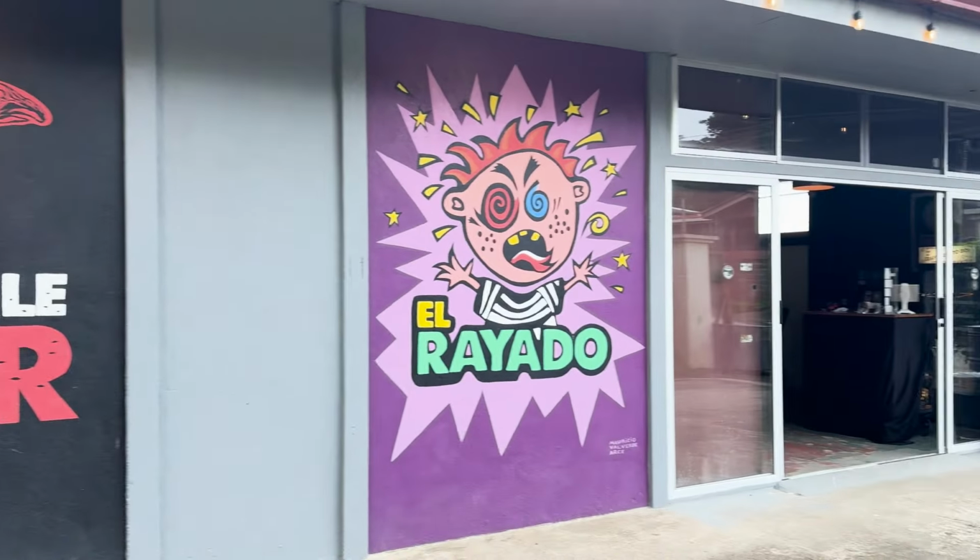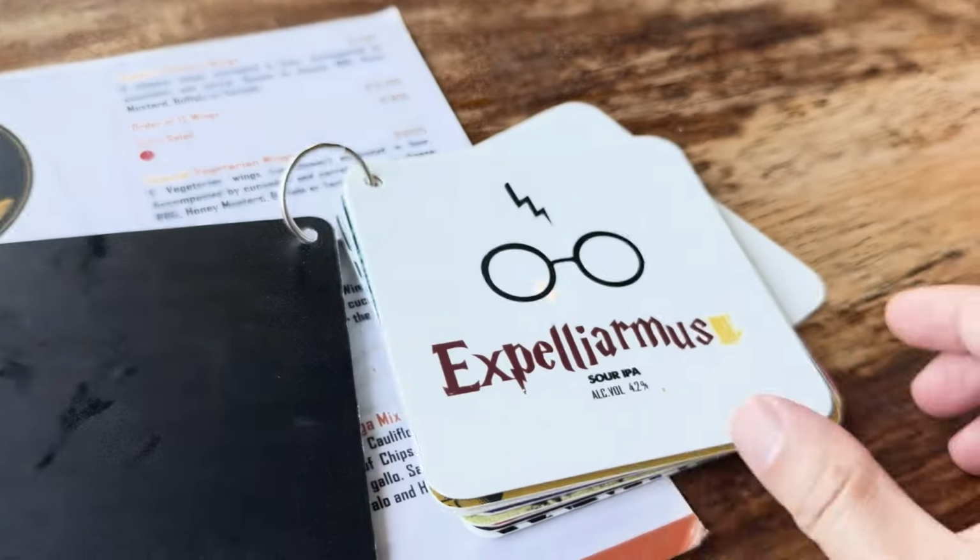We take a quick break at Monteverde Brewing Company and enjoy some beers with appetizers.